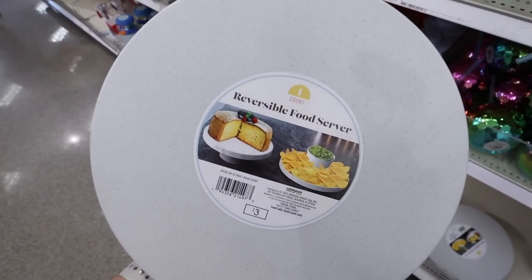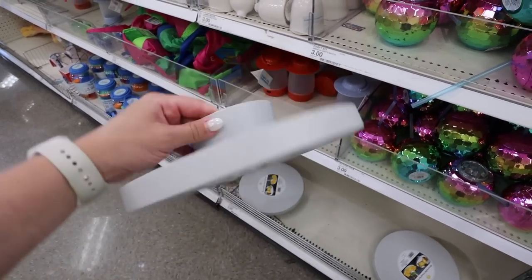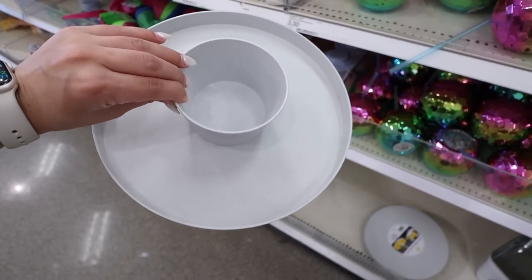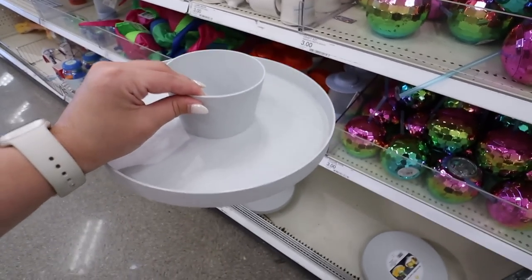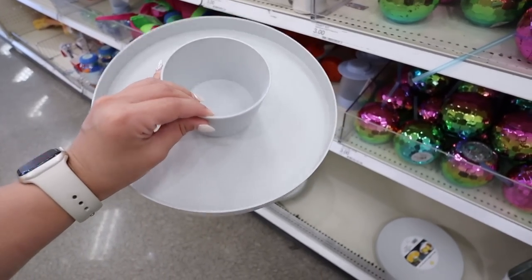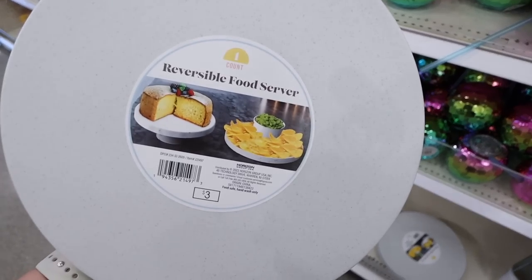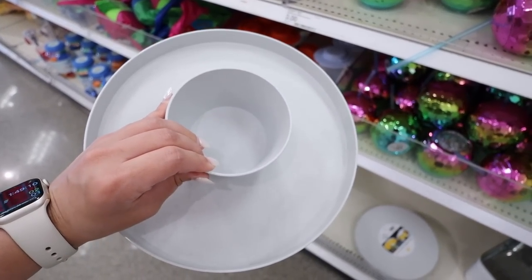This is really cool. This is a reversible food server. This is only $3, so you can use it this way as a cake stand, or turn it around and it is a chip and dip holder. Okay, this is genius. It's one piece that can be used two ways. My only complaint is that it is plastic, and I really wish that it was ceramic. I feel like that would make it absolutely amazing, but this is super unique. Like, how genius is that? Now I want to use every single one of my cake stands as a chip and dip thing.